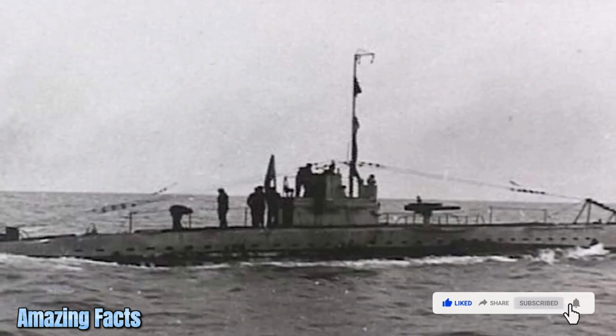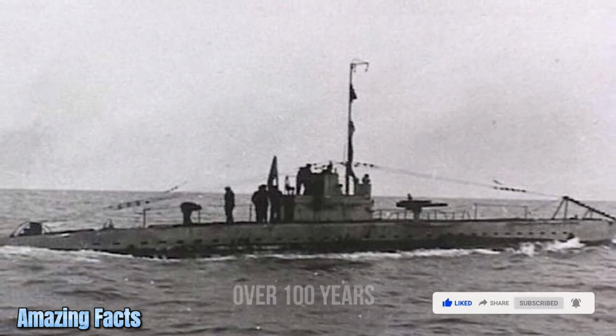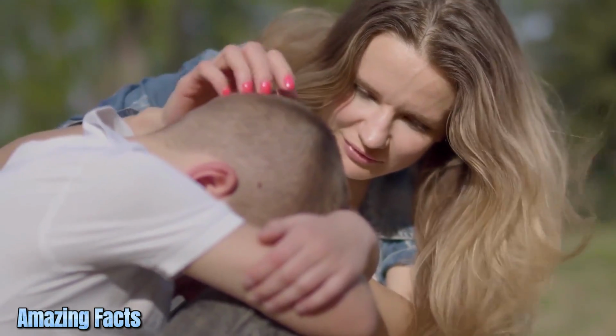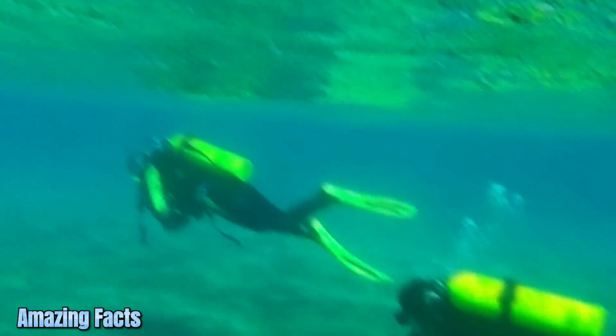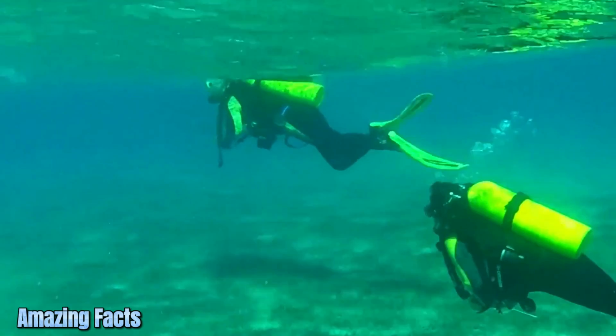While we may never know the exact reason the UB-29 sank to the bottom of the ocean over 100 years ago, the discovery of the wreck should bring peace to the families of the 22 crew members lost. It's also another amazing find for those involved in preserving our great history, the good and the bad.